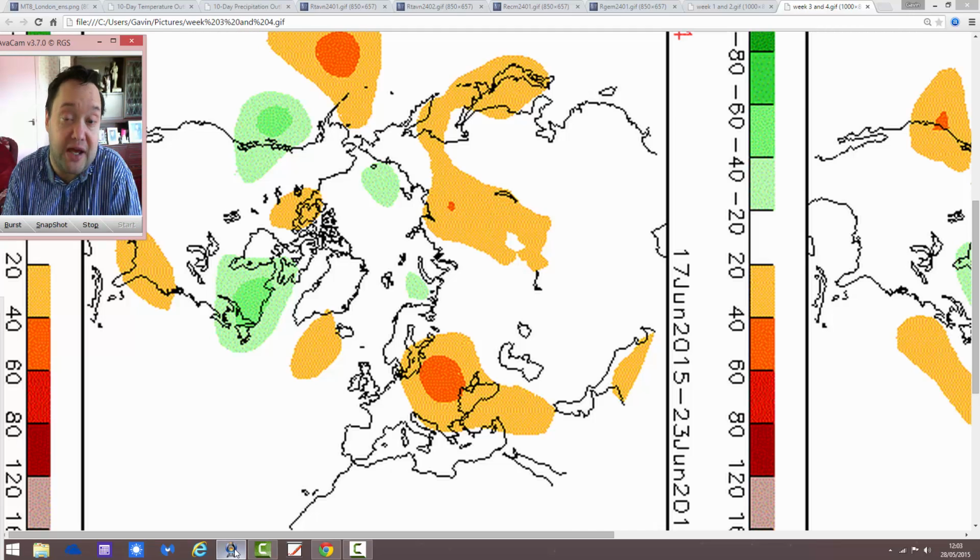But for the coming week, I think we have got good agreement on the high pressure building. And we start next week unsettled, then the high pressure builds in and warms things up, settles things down. Could see temperatures, let's say we're going to get temperatures up to around the mid-20s in the south by the end of next week, so up towards the upper 70s Fahrenheit.